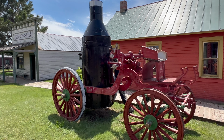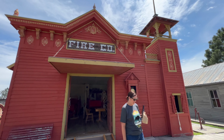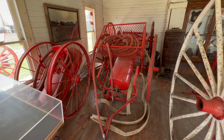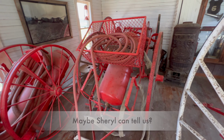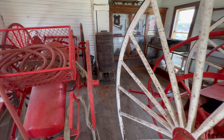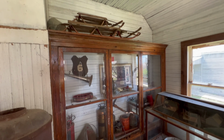Directly across from the marshal's office is this huge fire station with, they have like this wagon to pull, I guess they pulled it behind horses or whatever, and it's a huge water tank on top. And inside they have the relics, you know, the old axes and all these different devices, which I have no idea what they are. You know, maybe a real firefighter could tell you.